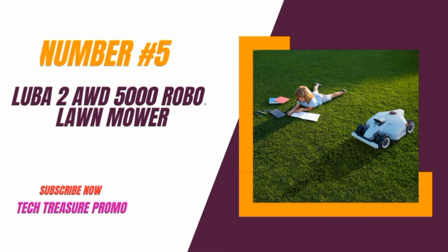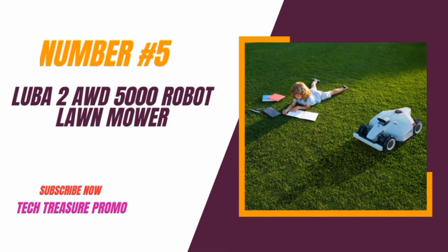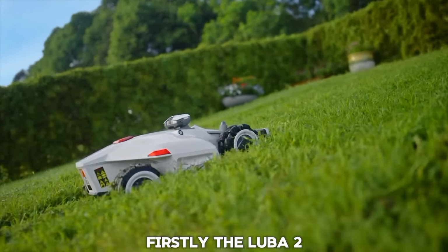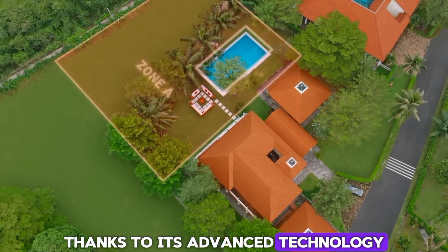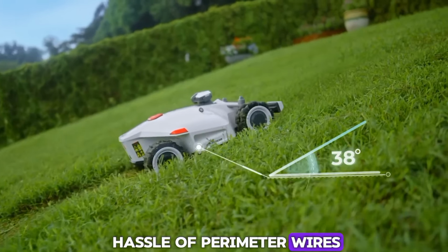Number 5. The LUBA 2AWD 5000 Robot Lawn Mower, a wire-free, all-wheel-drive robotic lawnmower that's perfect for lawns up to 1.25 acres. Firstly, the LUBA 2AWD 5000 shines with its RTK Plus Vision integration. It navigates narrow passages and slopes up to 80% with ease, thanks to its advanced technology. Say goodbye to the hassle of perimeter wires.